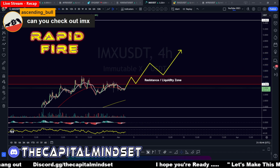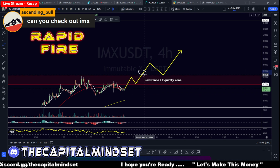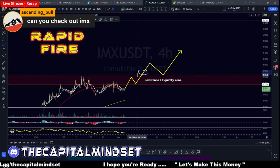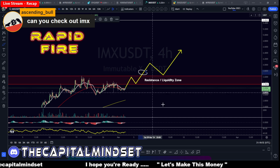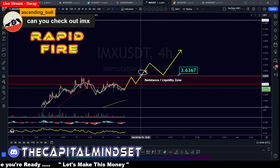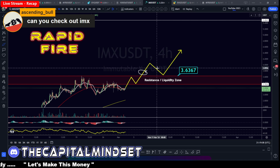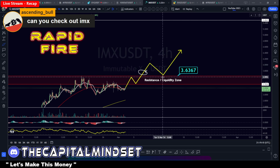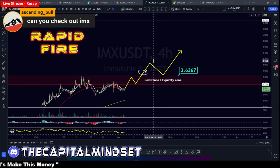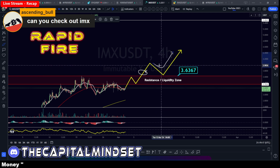Now the areas of entry we're looking at would be right at the breakout. The 4-hour candle must close above this level, and this level is 3.6367. Now once it does break that level and the candle closes above that level, more than likely it's going to retrace. It may not come back down to the actual level it broke out of. It may come down, maybe just a little bit higher, creating a higher low. Once it starts curving up after a few candles, 2 to maybe 3 candles, you may want to enter.